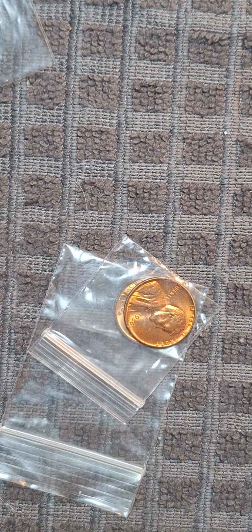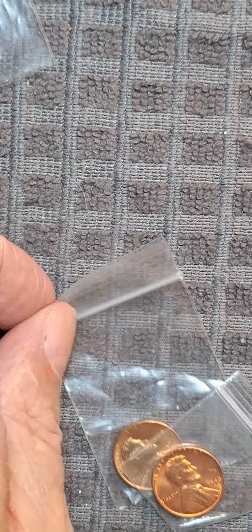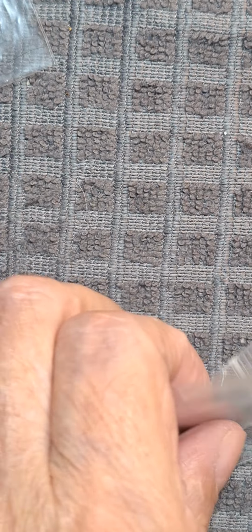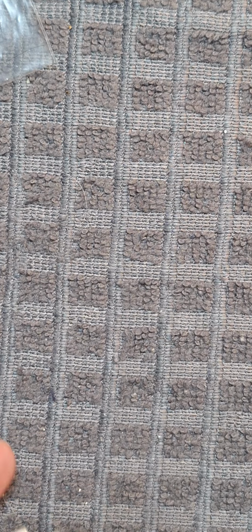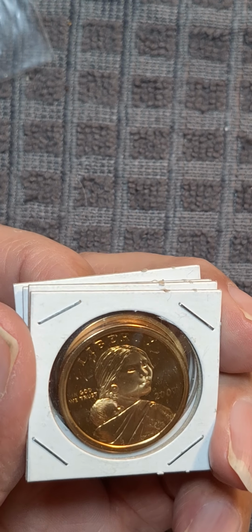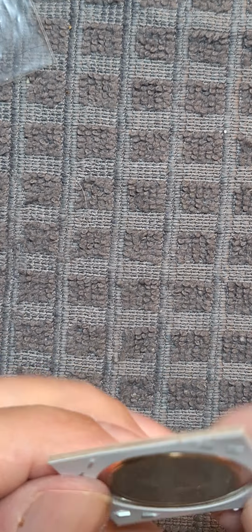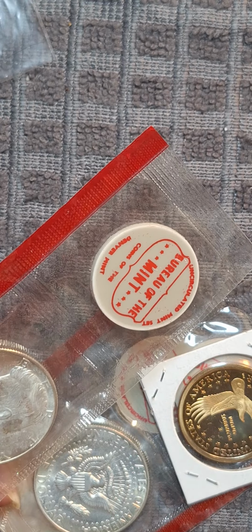61. 56. 57. Okay, we're getting down. 2007. Nice looking coins, but a lot of them. And I'm not into sales. I like to trade, and I've gotten some good coins. I try to not leave anybody unhappy about what they've done.